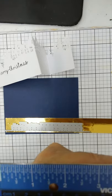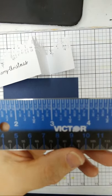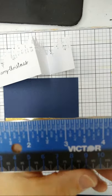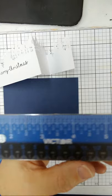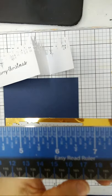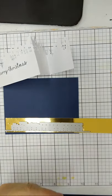You're missing the camera, babe. Okay. There we go. Is that better? You need to get a little closer to talk. Okay. So if you have trouble with these things, and I'm telling you, my brain is not made for math. It's called the Easy Read Ruler. And I highly recommend it.